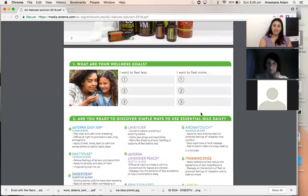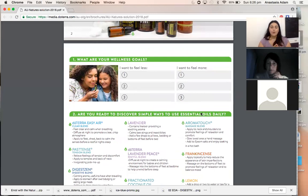So here's a few things to ask yourself. What are your wellness goals? So you want to feel less of what? Like, you know, I think most of us kind of feel the same about this. I want to feel less tired. You know, I want to feel less maybe emotional, or perhaps a little bit less grumpy, or less overwhelmed, or whatever it is. And I want to feel more empowered.